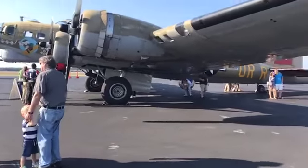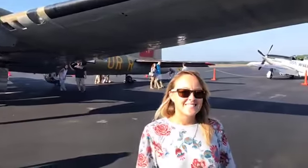And we're here with Jamie. She's the coordinator of the Wings of Freedom tour here for the Collings Foundation. Jamie, what can you tell us about this display here, and how long is it going to be running?